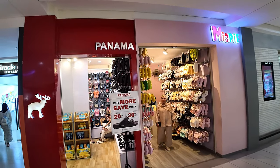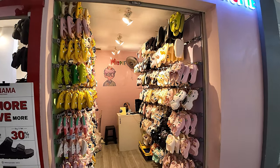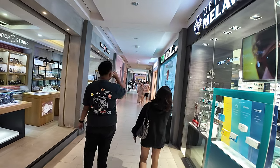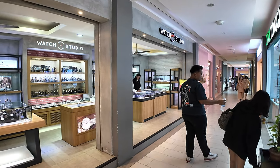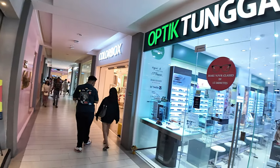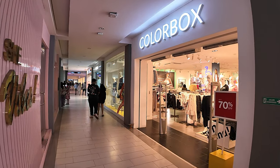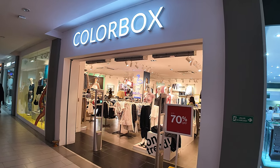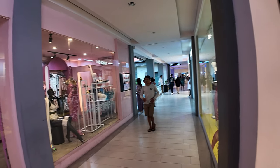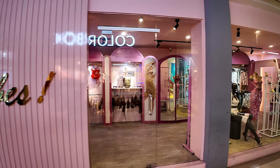Just here, we have Panama, if you're looking for sandals. Missy Pie. Some nice sandals in there also. Continue walking along now. Just here we have a place called the Watch Studio. Just opposite the Watch Studio we have another glasses shop. Just next door we have a place called Colour Box. A ladies clothing shop. Next door we have She Vibes, I think that's called. Nice ladies lingerie shop, that one.